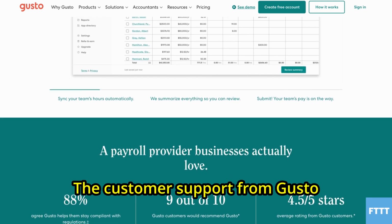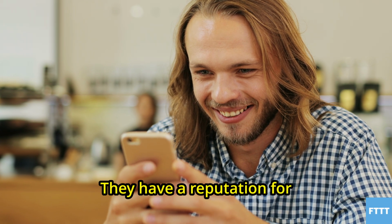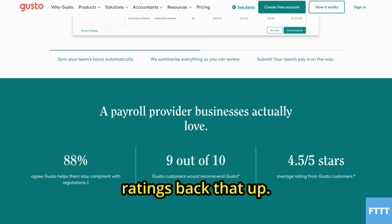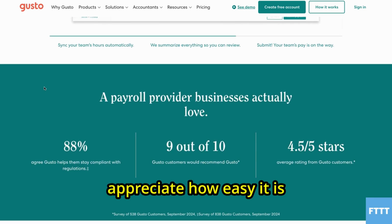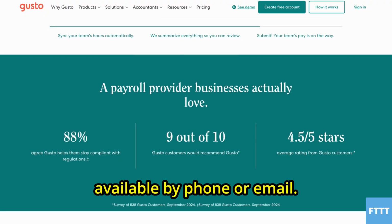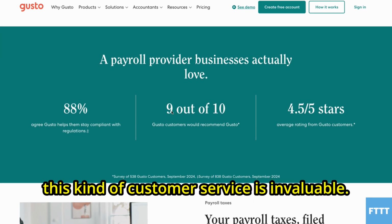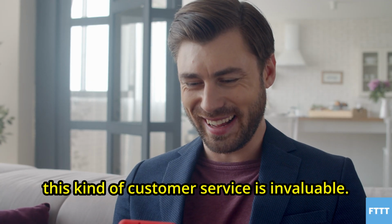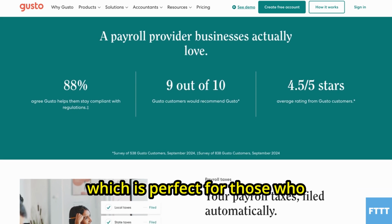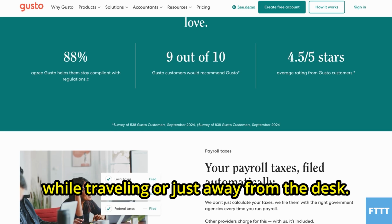The customer support from Gusto is another area where they shine. They have a reputation for excellent responsive service, and their customer satisfaction ratings back that up. A lot of users appreciate how easy it is to get help when needed, and their support is available by phone or email. For business owners, especially those new to payroll, this kind of customer service is invaluable. On top of that, the mobile app lets you manage everything on the go, which is perfect for those who need to stay on top of payroll while traveling or just away from the desk.